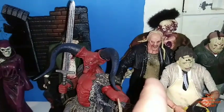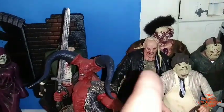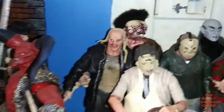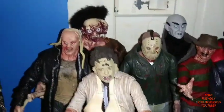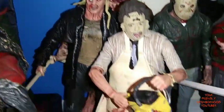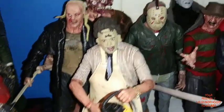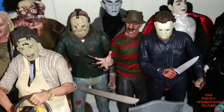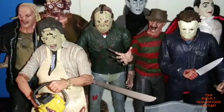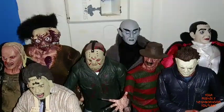We have Jason. I liked that face so much, I decided I was going to use him like that, because I have this Jason right here, masked version. There's the Shrieker from Full Moon Toys. My latest review that I just recently did of the Leatherface. Freddy Krueger, Michael Myers. So I have the 4 horsemen of horror right here with Leatherface, Jason, Freddy Krueger, Michael Myers.